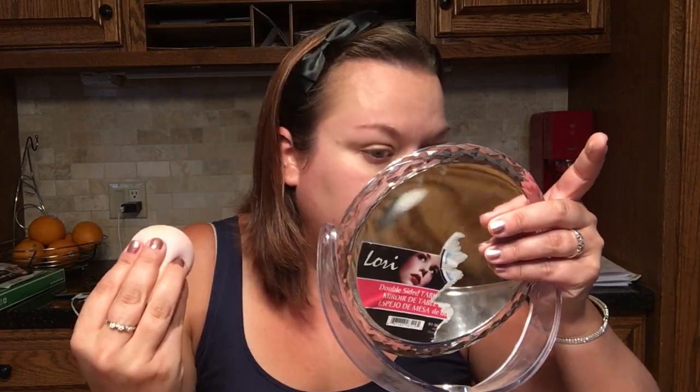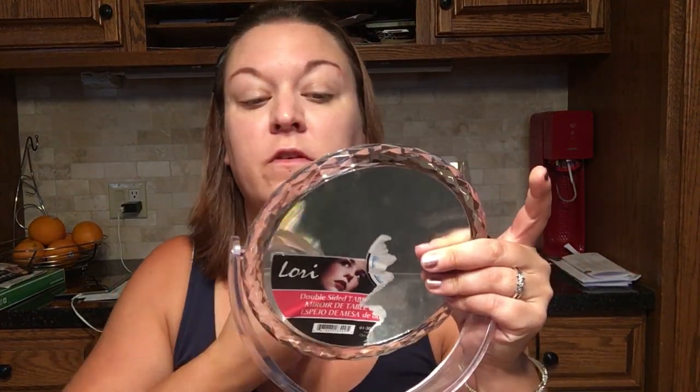I'm just gonna put a little bit more on in just a few spots where I need a little bit more coverage. And I'm gonna blend it out. I'm also gonna use a brush just to see if I can buff it in, actually, we'll just stick with the sponge for now. So it's giving coverage though, and I didn't use hardly any at all. It feels hydrating though, it doesn't feel dry. Actually, I kind of like that a lot.